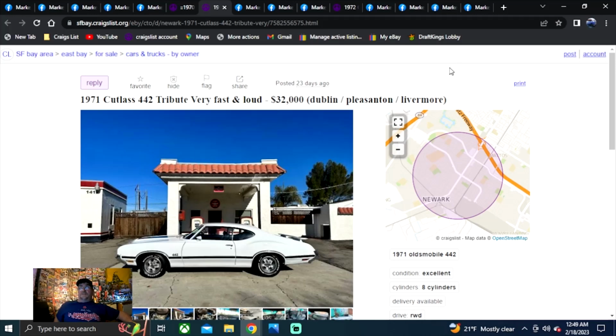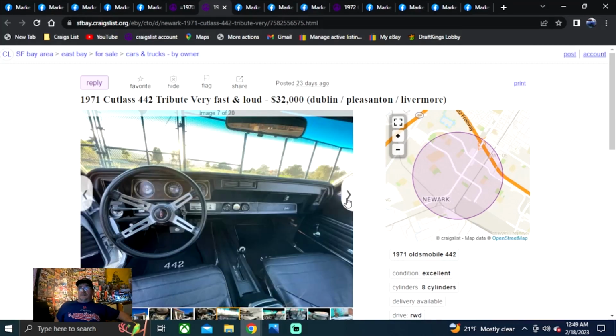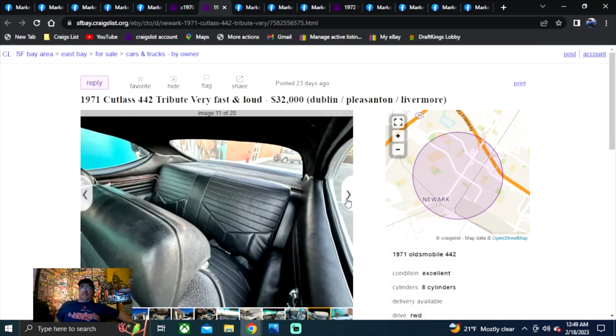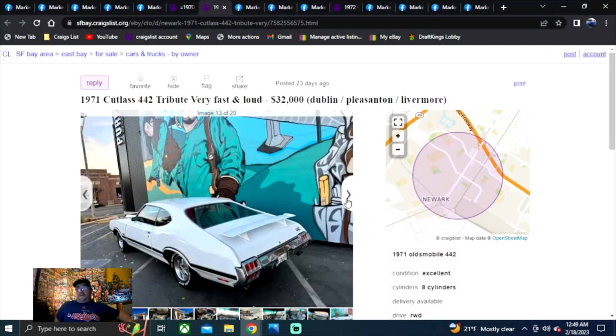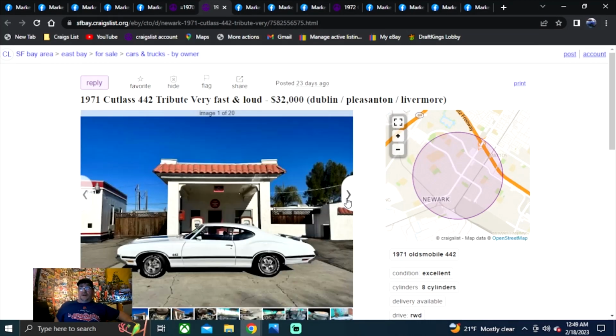So you can see we didn't find many cars. So even though we've already shown 2 or 3 here that are clones, they're the only ones out there listed as 442s. And if we wouldn't have included them, we would only have had like 6 cars on the search. So this car looks absolutely beautiful. 32,000 it should, right? Well, it does. So if you're looking for one in the San Francisco Bay Area, boom, there you go. It says very fast and loud.